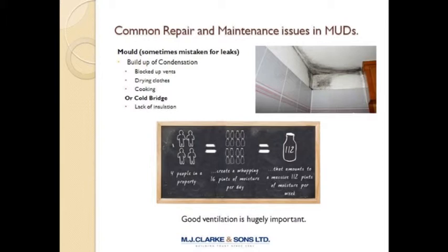I just found that table on the internet, which I thought was quite interesting, and it goes to show the importance of good ventilation. If you have 4 people living in a property, they create 16 pints of moisture per day, which amounts to 112 pints of moisture per week, which obviously has to go somewhere. So ventilation is hugely important.